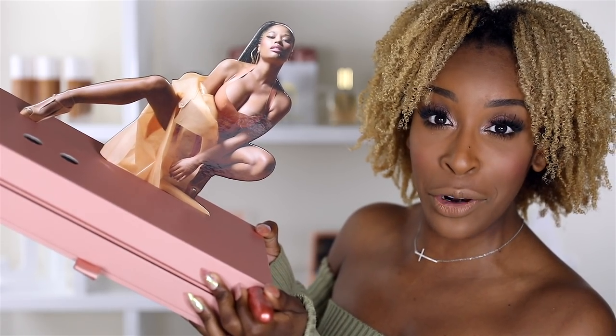First of all, just a moment of appreciation for the packaging. I wonder what the box that the lipstick comes in looks like. I didn't get a box, I just got this whole Nicki dropping it down on all four. So you get this rose gold copper feel. You open the tube. It is all one color.